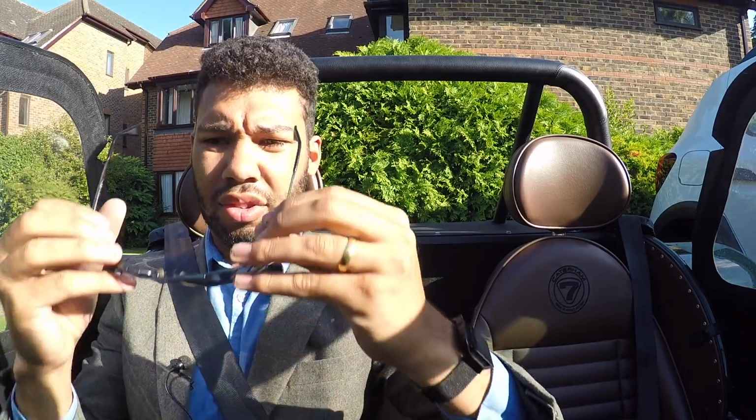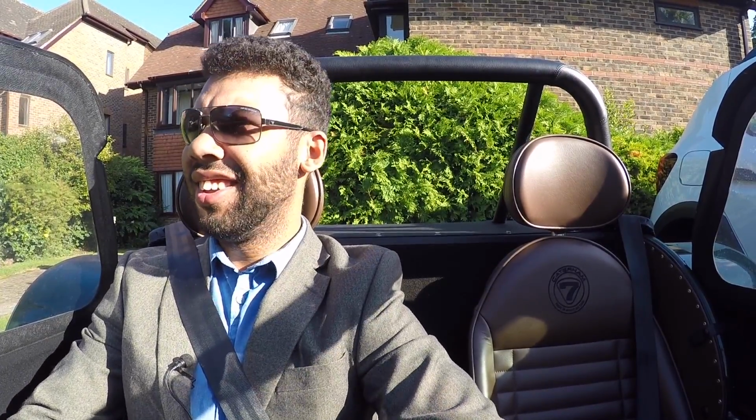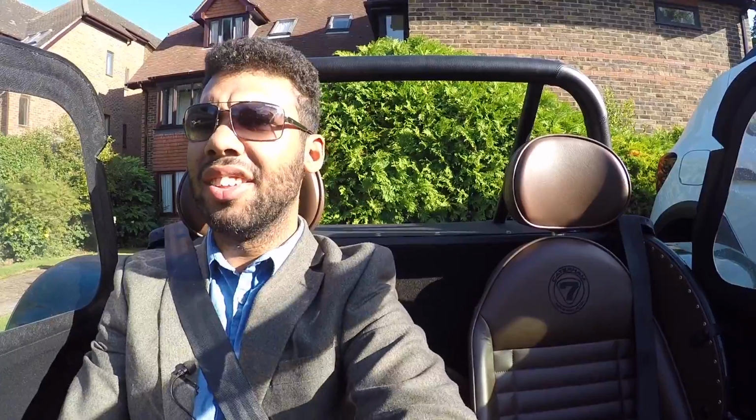Right, let's climb aboard, which isn't too difficult once you get the knack of it. Let's put the GoPro on. Okay, ignition on, immobiliser off, sunglasses on, engine on. Right, okay. What a lovely day it is.